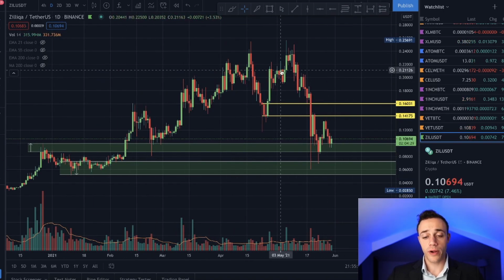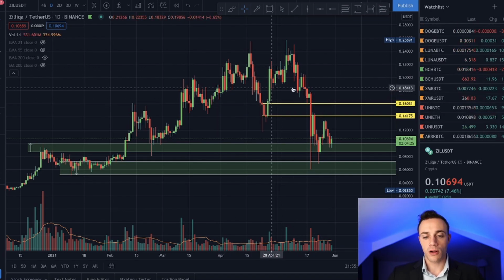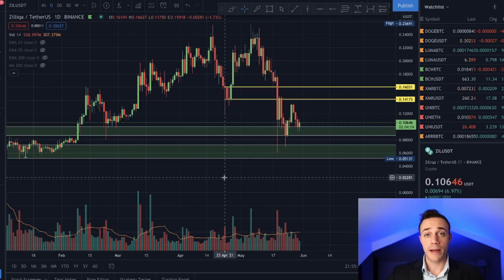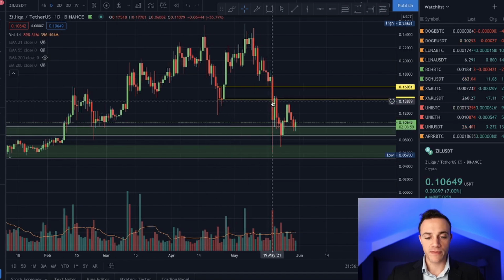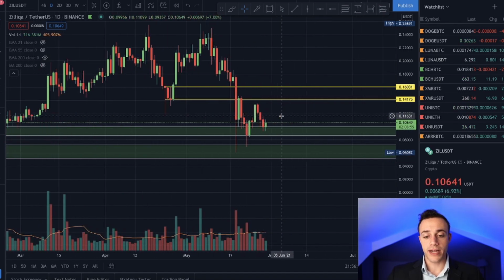Obviously, all altcoins follow Bitcoin. So if you don't want to chart all of your individual alts, I would just suggest keeping a close eye on what Bitcoin is doing. So for the next move on Zilliqa, it's really dependent on what Bitcoin does. I personally am keeping a very close eye on Bitcoin, watching for any dramatic price movements because that will obviously affect the prices of my altcoins. So yeah, guys, 10 cents.